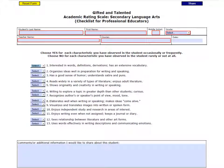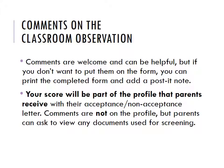This is what one of the academic rating scales looks like. They all look about the same, except the questions are related to your discipline. Comments on the classroom observation. Comments are welcome and can be helpful, but if you don't want to put them on the form, you can print the completed form and add a post-it note. Your score will be part of the profile that parents receive with their acceptance or non-acceptance letter. Comments are not on the profile, but parents can ask to view any documents used for screening.